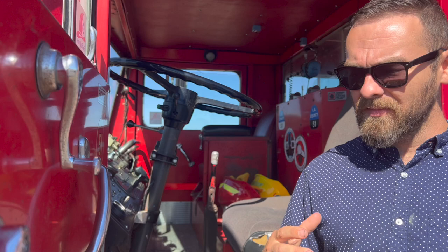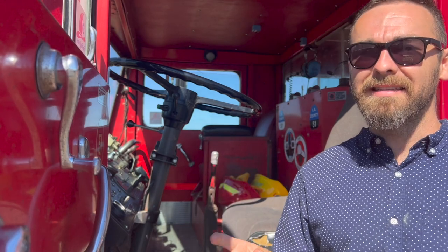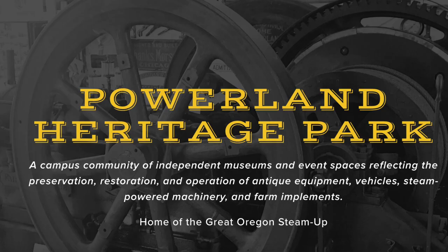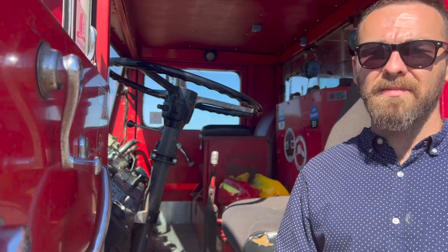But the one thing that I'm committing to is to continue to take care of these until they get up to the Oregon Fire Heritage Museum up in Brooks, Oregon. It's a wonderful place. It's called the Antique Powerland. It's a museum park. There's like 16 different museums, and the Oregon Fire Heritage Museum, they've been building for the last couple of years. Mike wanted these to end up there. So I'm going to be taking care of them until they get up there. I'll hopefully be making a video once they get up there.